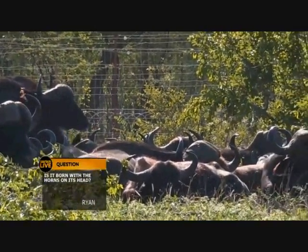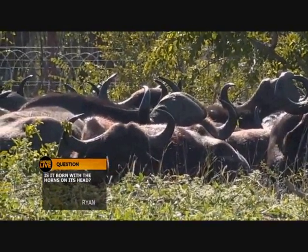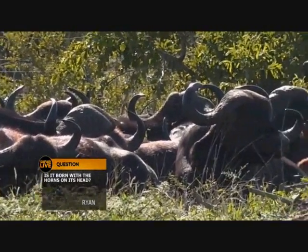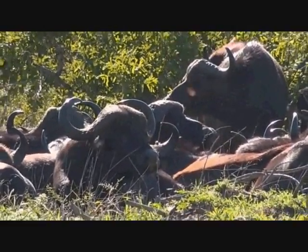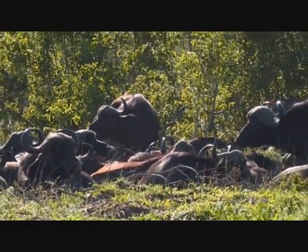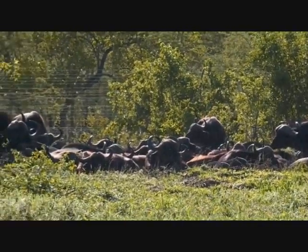Ryan, you're wondering if they're born with these horns on their head. Well, Ryan, no. So what you'll find is when they're born, they don't have anything there. There's just a smooth head, because otherwise the horns would hurt their mommy when they give birth. And so they have the little one, and then it starts to grow. Within a few weeks, you start to see the little horns coming out, and slowly but surely they grow straight up, and then after time they start to bend, and they then make these big curled horns that you see.